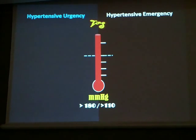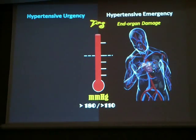Now, what's the difference? One complaining, one without complaint. So, emergency comes with an end organ damage. What should you look for when we say end organ damage? What are the organs to look for? Myocardial infarction. Stroke. Heart, myocardial infarction. Stroke. Brain, kidney. Kidney, renal failure. If the patient comes with a very high blood pressure, plus any of these things, then it's a hypertensive emergency. Is it important to differentiate? Yes, because the treatment will be totally different.